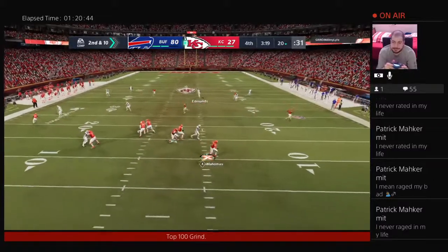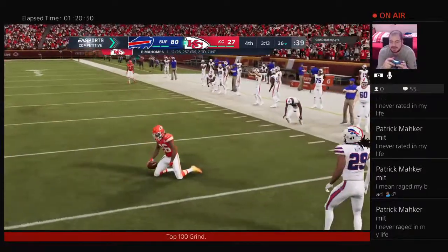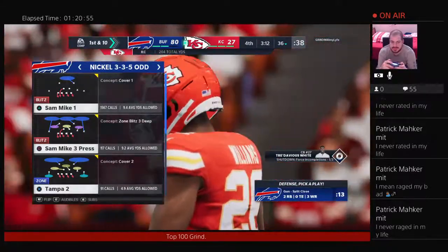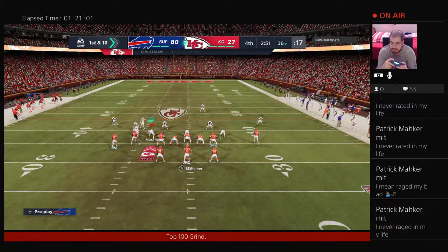Working from the gun, Mahomes eluding the pressure right. Throw right side, complete to Williams. And he's taken down. Okay, like, he wants to dink and dunk now. I don't really understand. 16 yards, a first down. 1st and 10 at the 36-yard line.